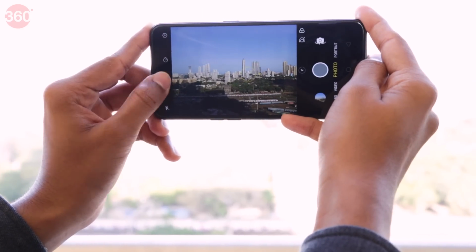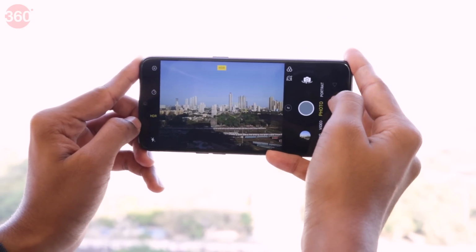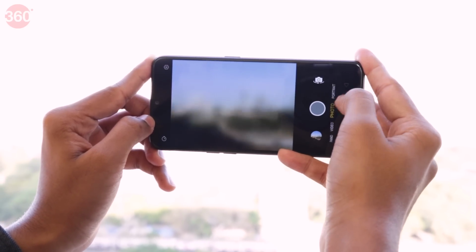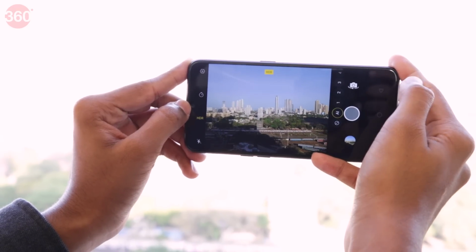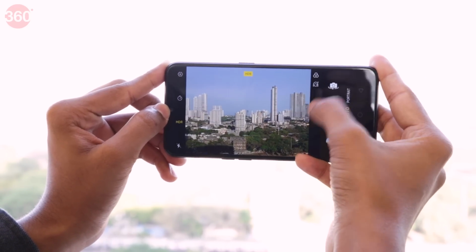The default photo mode has quick toggles for flash, HDR, timer and filters which you can apply before clicking a photo. There is a face beauty toggle as well, which is switched off by default, but you can set it to AI or set the level of beautification you need manually. It also has a button for 2x digital zoom.